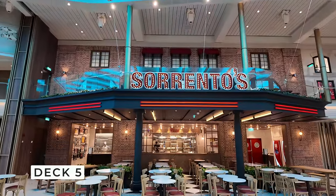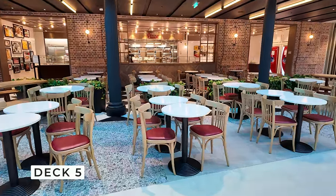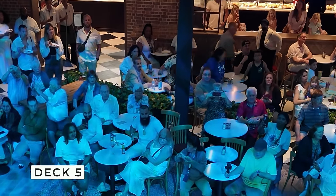So one thing I'd like to talk about is Sorrento's. So Sorrento's is the complimentary pizza on board, and it is a lovely space. It looks like it's very large, but I've seen it on different nights during the cruise, and it does get very busy. So keep that in mind. If you are looking for pizza, there is a possibility that you may not find a seat because this ship does hold a lot of people. I expected it to be a little bit larger.